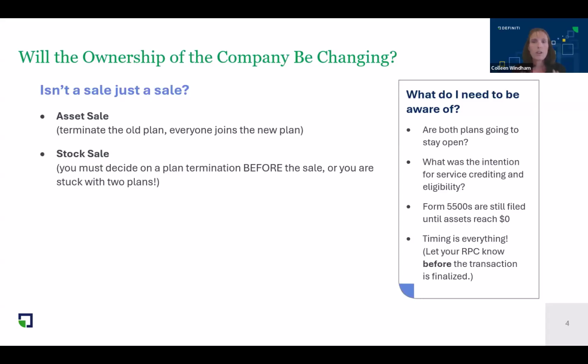So mergers and acquisitions are very complicated. Obviously, there's attorneys involved, and there's lots of things that make each one a little bit different from each other. So generally, these are just some questions to think about. And of course, please do call your RPC. So are both plans going to stay open? Sometimes people do keep them open for a variety of reasons. What was the intention with service crediting and eligibility? Did you want everyone to join the new plan? Did you want to make them wait? Are we closing out the old plan? Are we keeping it open?